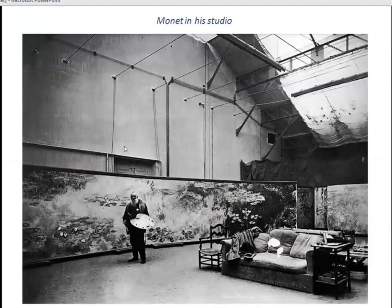This is an example of him in his studio. He built this incredible studio in his garden. Not many of us could do that, and it is massive. But it gives you an idea of the scale on which he was working with these water lilies in the background there. Obviously, you need to have a sit down and a chill out now and again on this lovely soft sofa, but amazing size and amazing level of quality to them.